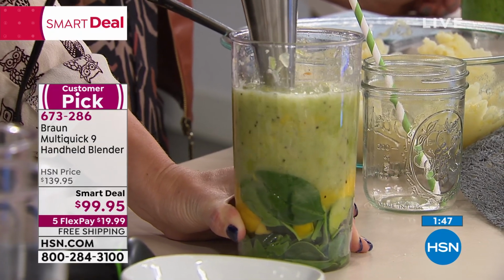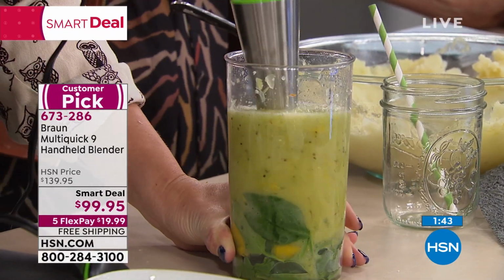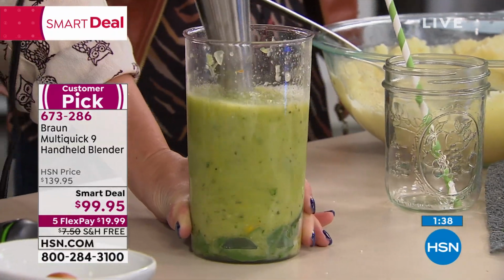It is metal. Okay, so it is stainless steel. If she's wondering if it'll scratch non-stick, I try to stay off the bottom of a non-stick pan. But if she's using glass pans, she should be perfectly fine.